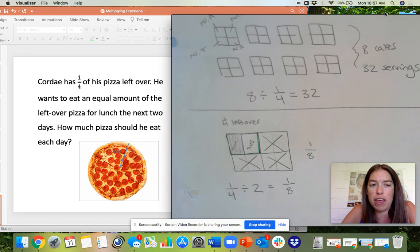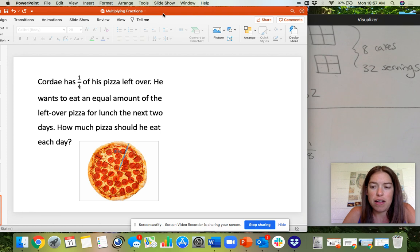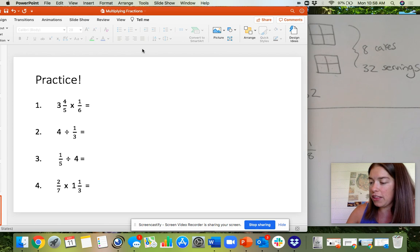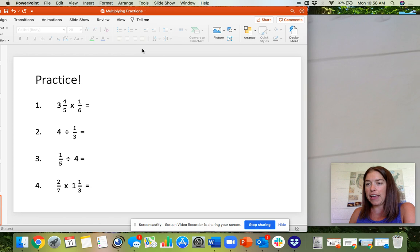pizza on each day. Again, tomorrow we're going to talk more about some standard algorithms we can use for dividing fractions. Today we're really visualizing what the story is asking. All right. We're going to do some practice. We are going to be drawing some models to show both multiplication and division of fractions so that we really understand what we need to do to solve and why.